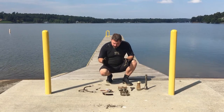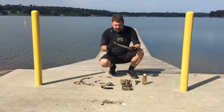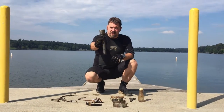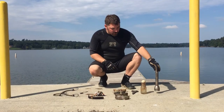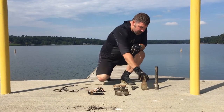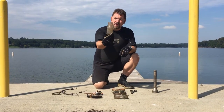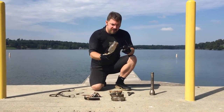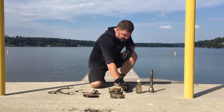But show you another few things that we found real quick. Found this maglite here. Don't know how long it's been in there, but button still works on it. Hopefully we can get it cleaned up, get new batteries in it, hopefully it'll work. Of course, found golf ball. We always find golf balls in the water. This is an old-timey milk bottle, probably from the 50s or 60s. It's always neat to find those in there. I've actually got a whole case of them at the house that I found over the years.